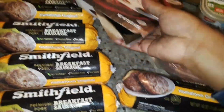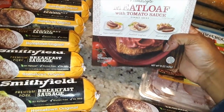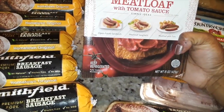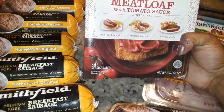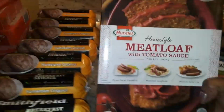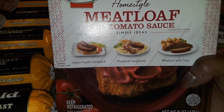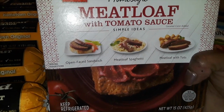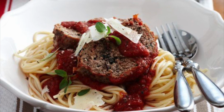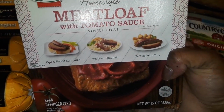And we also have some Hormel meatloaf. This is just a homestyle meatloaf with tomato sauce. Simple ideas. I love when they show you how to use their product. It's interesting to me because sometimes it's stuff I never would have thought of. Like this one, for instance, is showing that you can use this in an open face sandwich. Meatloaf spaghetti. I've never heard of meatloaf spaghetti. Comment down below if this is a meal that you make, or if you have heard of it. And then meatloaf with tots.